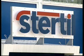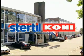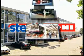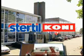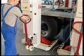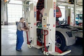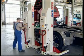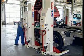Stertil-KONI designs and manufactures just such systems in various configurations for all kinds of applications. Although different in terms of design, function and lifting power, they all have the same characteristics: high quality, a long working life and a high safety level. Stertil-KONI is the world market leader for mobile lifting columns. Quite logical when you consider their unique characteristics.